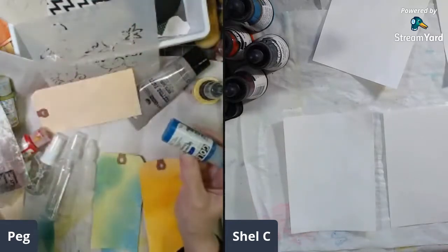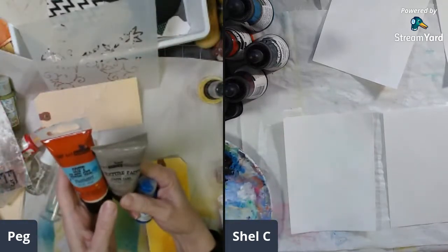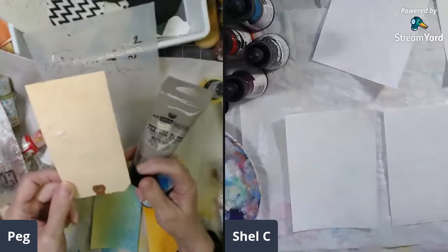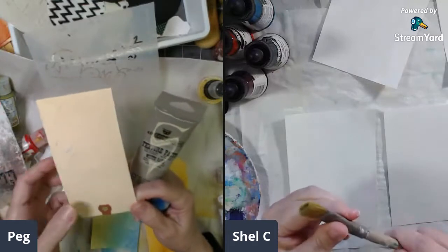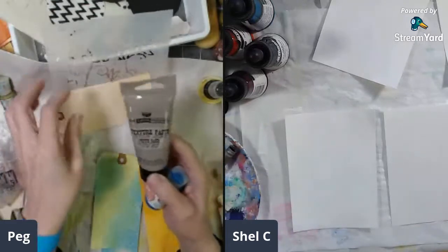Okay. I have a number of these different products from Finnabair that I haven't really used, and I wanted to see what they were like along with some of these sprays. This is that white sand, and it has kind of a translucent or iridescent, almost, how sand shimmers. It's got that going on, but I've got some of that drying.